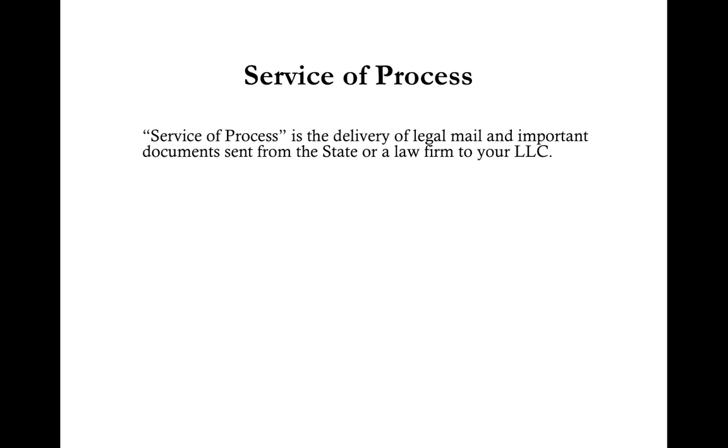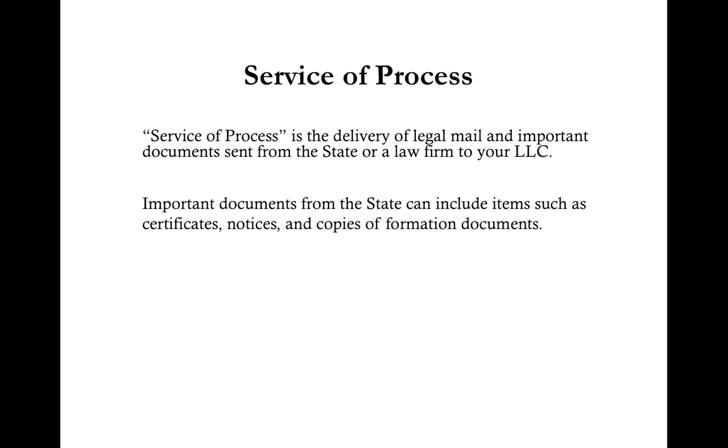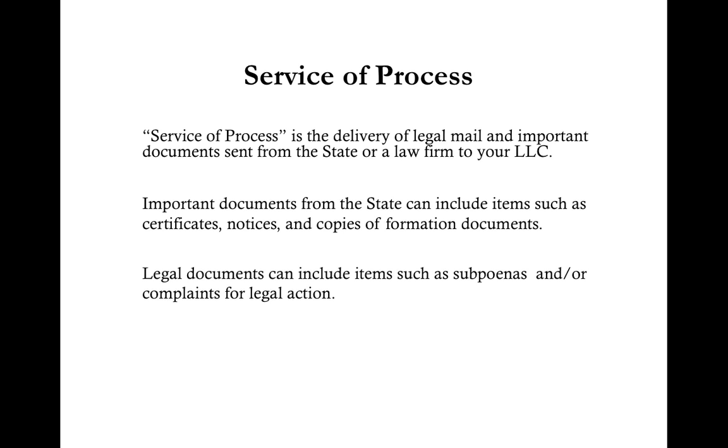Service of process is the delivery of legal mail and important documents sent from the state or a law firm to your LLC. Important documents from the state can include items such as certificates, notices, and copies of formation documents. Legal documents can include items such as subpoenas and/or complaints for legal action.